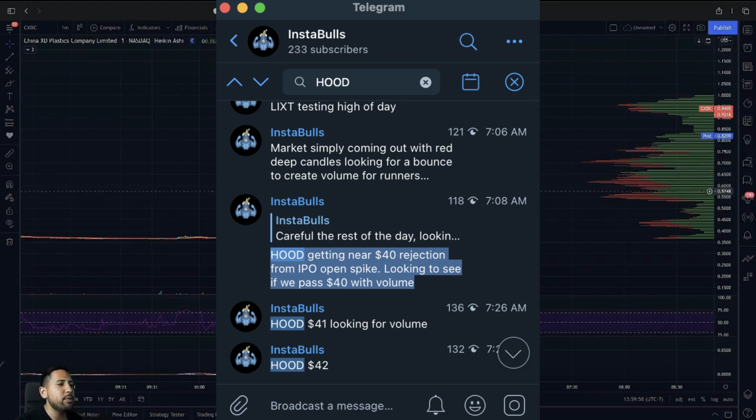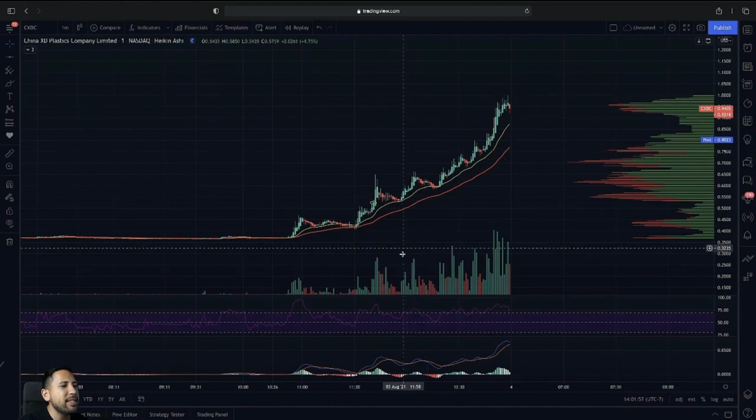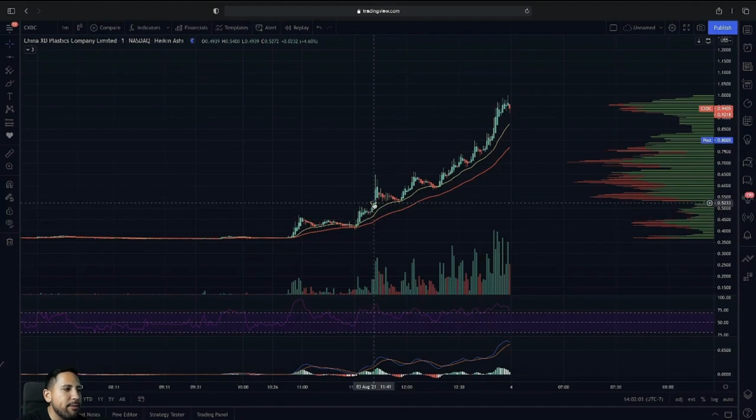So again, CXDC, we did mention exactly at this point, and I wanted to mention exactly why we mentioned this at 1141. So I'm going to go to the volume here so you guys can see what we're looking at here. As you guys can see here on CXDC, we did have a continuation breakout, but as you guys can see, we did alert this one at 1141, and I want to show you guys exactly why we alerted this one. So you guys can see we did have volume that was coming in.